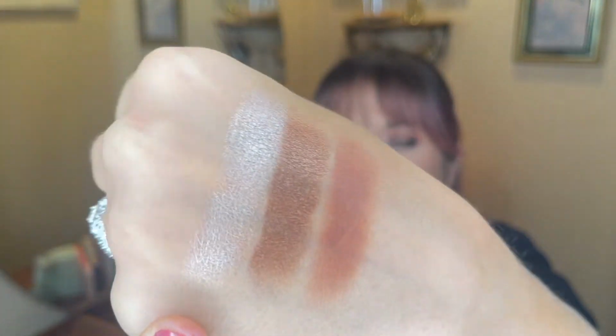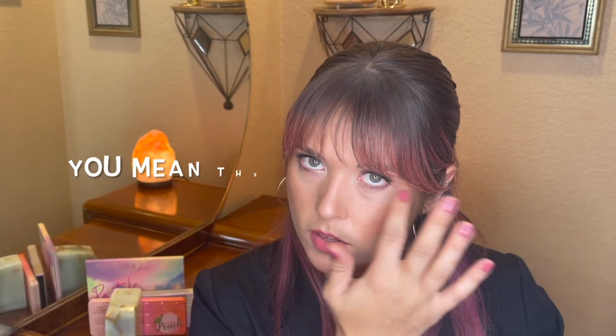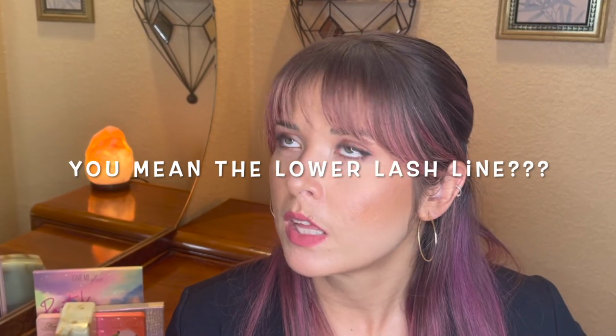It was a very easy shade to wear. I did wear it all over the lid a couple times, but mostly just in the inner corner. And also on the lower lid, the lower waterline. What am I talking about? Under the eye in the inner part. I got there. Anyways, so La Costa's going out.